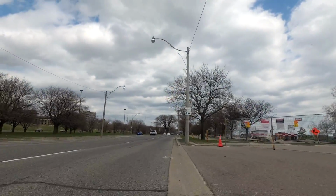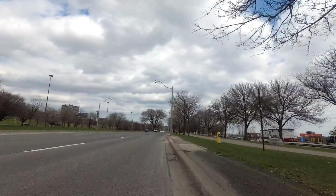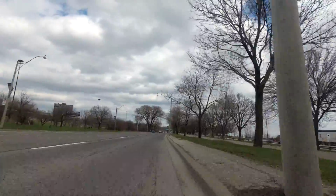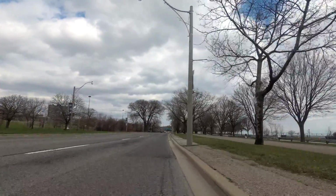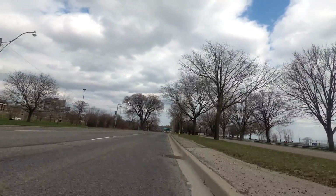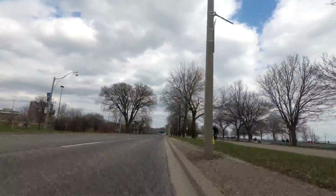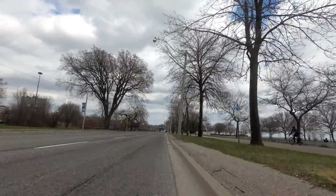So right along here you can really see the waterfront trail that I would normally be riding on, just beyond the trees on the right. It's actually quite wide there, so I think social distancing wouldn't be too much of a struggle there. But there are much narrower parts like that where, as I said, it's inevitable that you're going to come in contact with others.